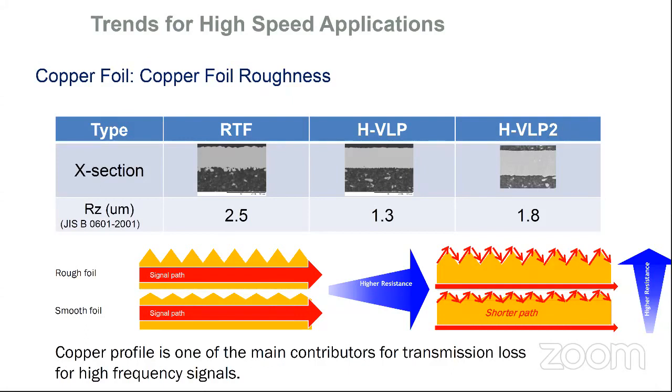And so if we can develop copper trace on low to no profile copper foil, the path is shorter and the loss will be less. So copper profile is one of the main contributors to transmission loss. So how are you making this HVLP2 and HVLP3? Is this rolled and annealed or electrodeposited? I would assume electro and then post treated, or how do you do it?